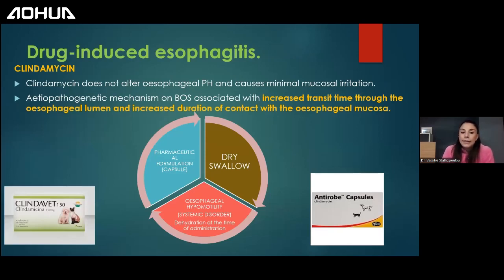And clindamycin does not alter the pH, has a totally different mechanism and causes minimal mucosal irritation. So the etiopathogenesis of how the benign strictures are formed from clindamycin is the increased transit time through the esophageal lumen and the increased duration of contact with the esophageal mucosa, which means that clindamycin has a more mechanical effect. And this happens with a lot of other pills.